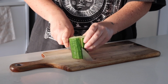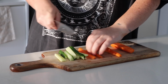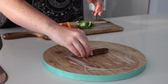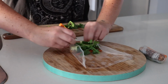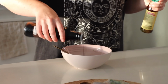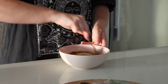Then for the fresh vegetables, I started with some cucumber, which I sliced into these thin, I guess let's call them fingers. And then I also put some carrot as well and cut that similarly. Then I got some rice paper, which I wet until it was nice and easy to roll. I also added in some coriander into these rice paper rolls, and I decided to have 3 for lunch. Then I made a dipping sauce with some peanut butter as well as soy sauce and sesame oil and water. Super easy. I mixed it all together until it was nice and smooth.